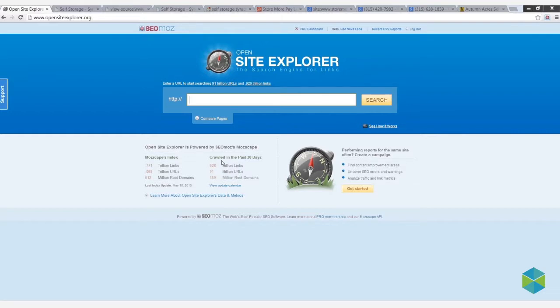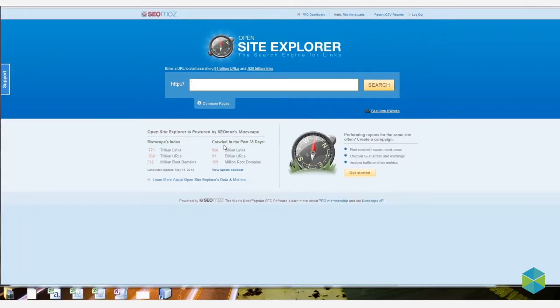The main thing to really check out with Open Site Explorer is your link profile. And as I was saying, website A and website B, what's one of the big factors in determining if website A is better than website B? Well, one of the big factors is links. So this will help you look at your own site and then look at your competitors.